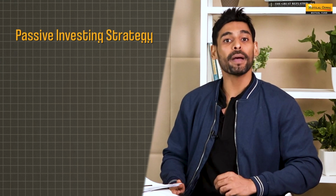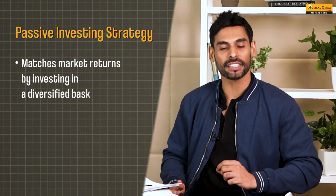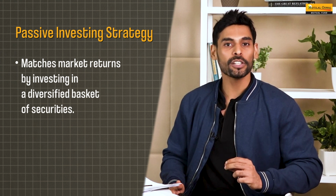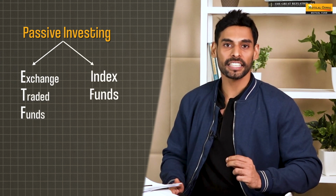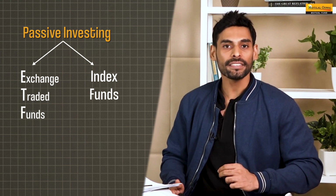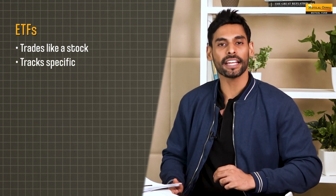On the other hand, passive investing aims to match the returns of the market by investing in a diversified basket of securities that mirror a specific index or market segment. The passive approach involves investing in ETFs, which are also known as exchange traded funds, or index funds that track a specific index or a benchmark like Nifty 50 as I told before. ETFs are a type of investment fund that trades on exchange like a stock. They represent a basket of securities that track a specific market index or a sector.